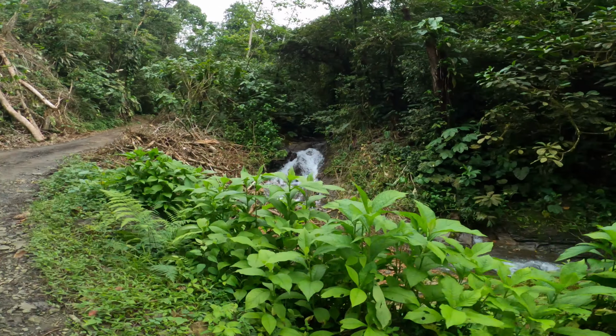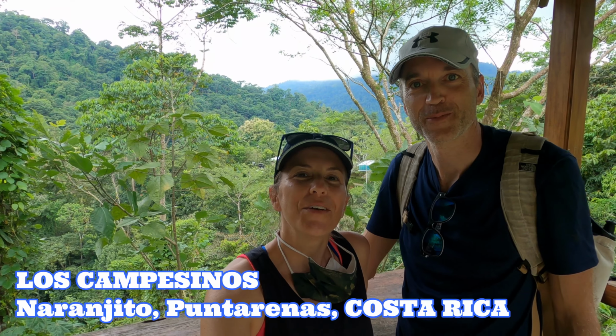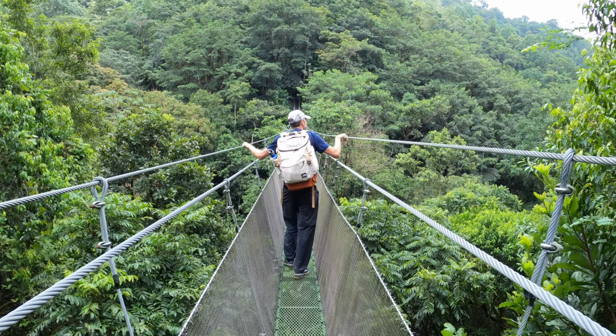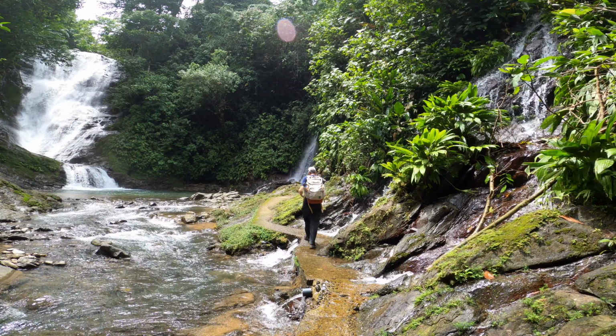First off, today we're over in Los Campesinos, just near Cape Coast, and this place is known for some of the longest hanging bridges in Costa Rica, and also they have some really amazing waterfalls. And then we also noticed on the drive up here that the plants are pretty phenomenal. So we're really excited about this place. It looks really nice, and come join us.